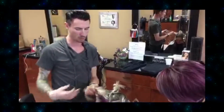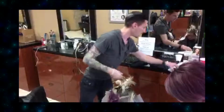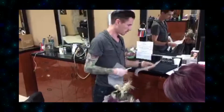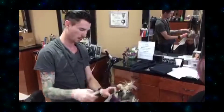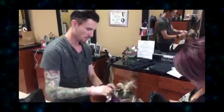So this is going to be my blues and my greens up here, so I'm going to start on that. And I'm going to use MB Mesh, which I love. You guys like MB Mesh? Love it. I'm going to separate this little section right here so we don't get any other color on it.